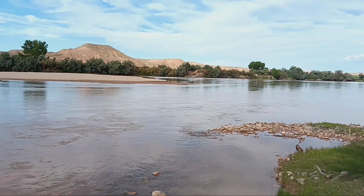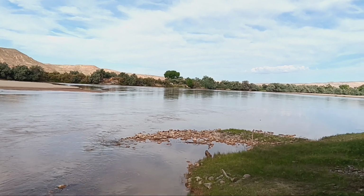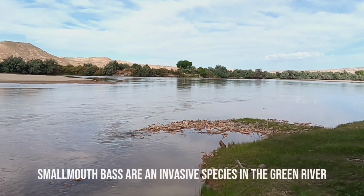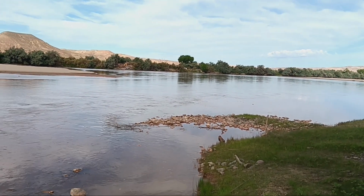Well, I just pulled my crankbait right along those rocks right there, and he shot out and snatched it. Smallies are actually illegal to throw back, so we're going to do a catch and cook with this guy.